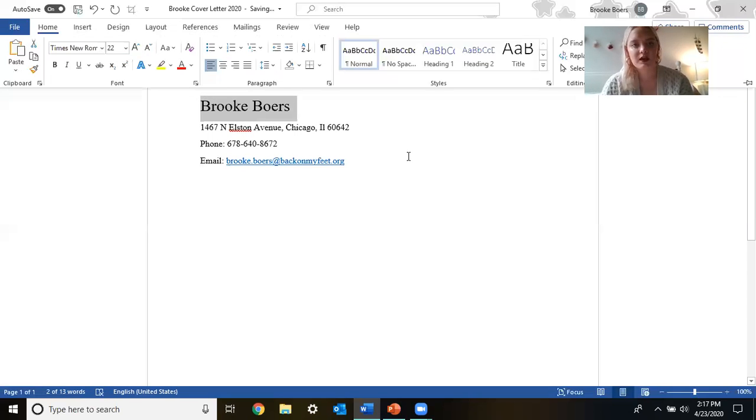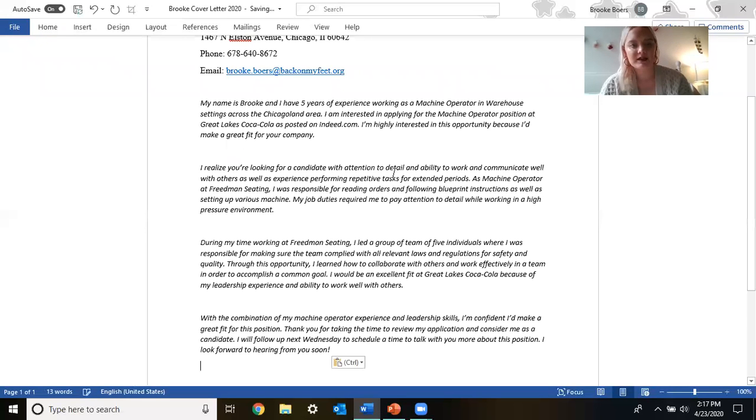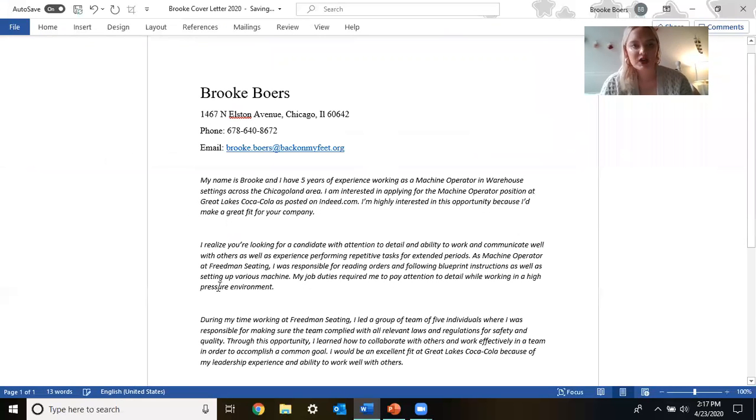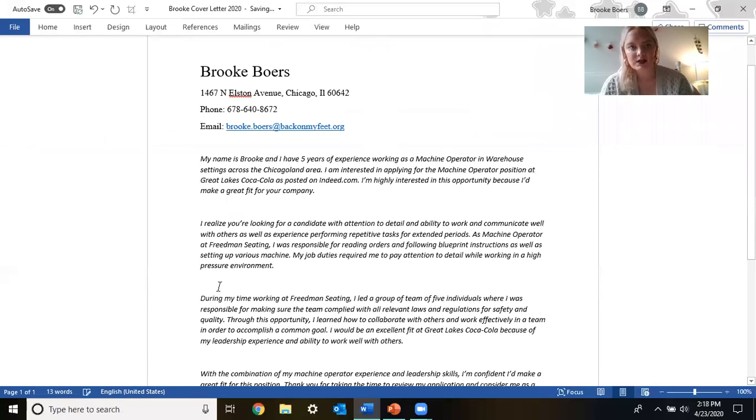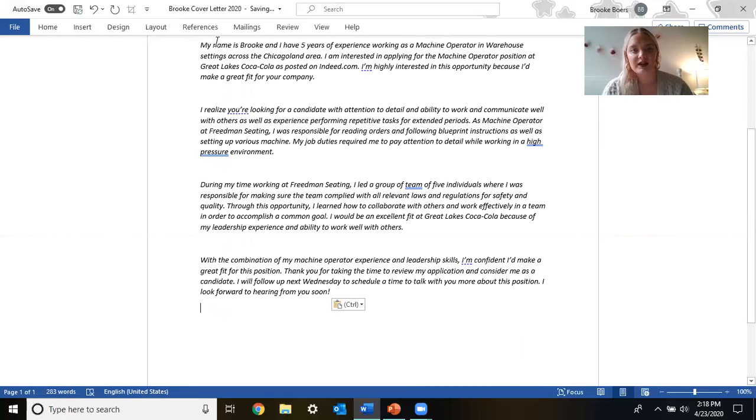Great. Okay. So we have all my contact information, so I'm going to press enter twice, and I'm going to copy and paste everything that we wrote. So our cover letter looks like this. Notice how there's a bunch of spaces between the paragraphs. We don't want it to look like a book or a novel. You want it to separate so that it's very legible to read. Make sure that you're using correct grammar, capitalizing where you need to, and that your font, again, is legible.